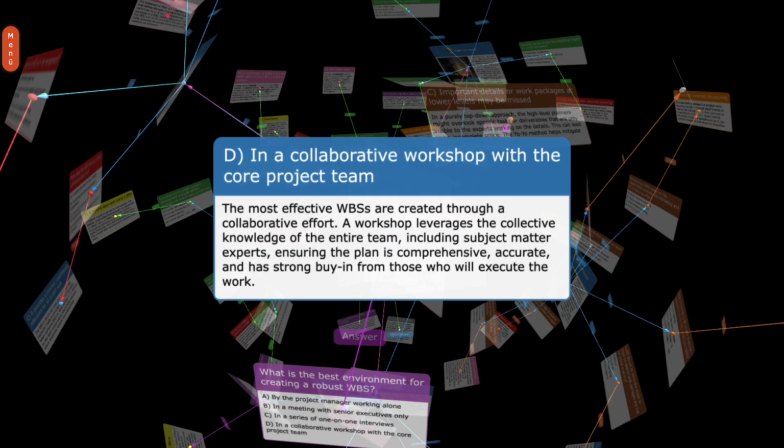D. In a collaborative workshop with the core project team. The most effective WBSs are created through a collaborative effort. A workshop leverages the collective knowledge of the entire team, including subject matter experts, ensuring the plan is comprehensive, accurate, and has strong buy-in from those who will execute the work.